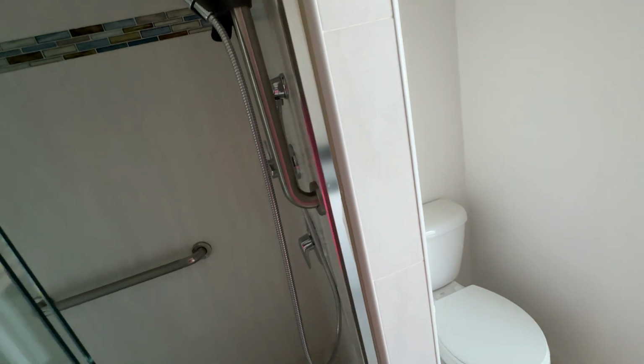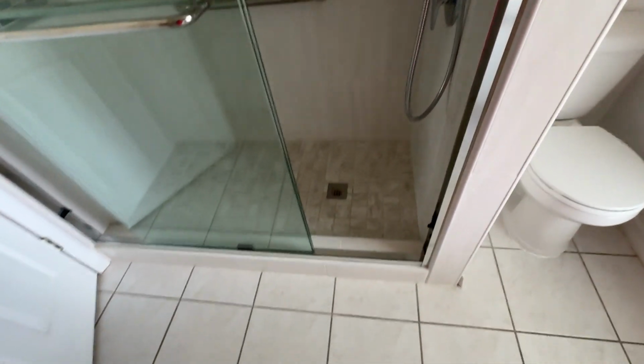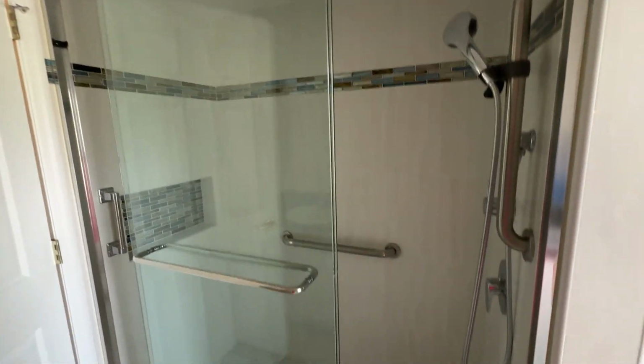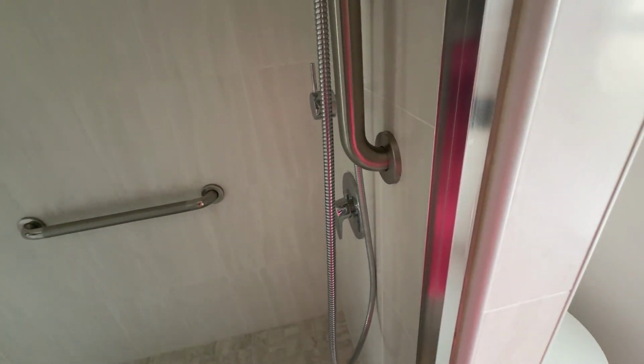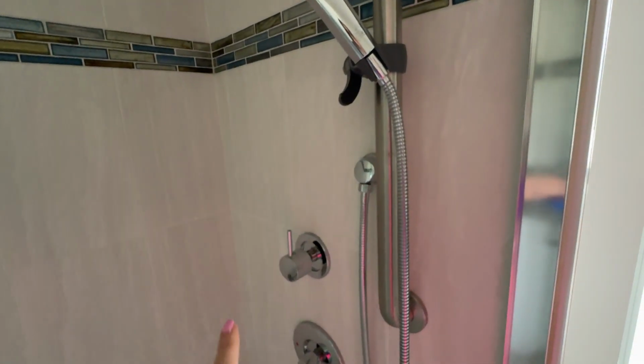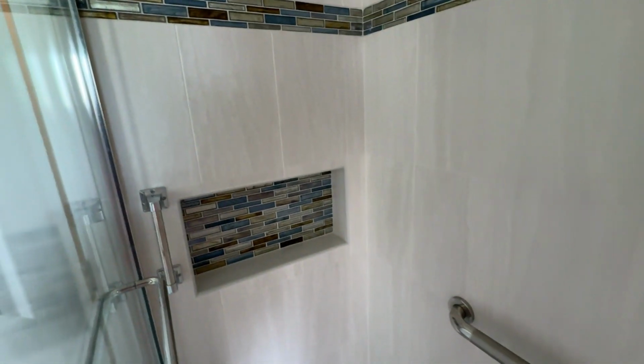The toilet is behind this little wall. And the shower looks like it was redone. So it does have a curb on it. It has a really nice sliding glass door. It's super clean. It might even be brand new. And the tile looks modern. And there's a Listello that's got a glass finish on it, and then a niche there.